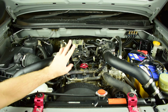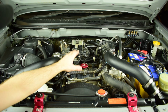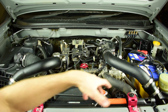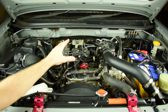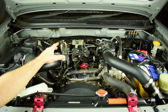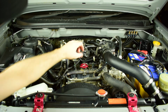So there are two main systems in your engine that cause carbon buildup to occur. Those systems are crankcase ventilation, which ventilates oil vapours from the crankcase back into the intake system and all through the intercooler intake pipes and then back into the inlet manifold. The second system is EGR, so exhaust gas recirculation. What this does is recirculate exhaust gases through the EGR cooler, around the back of the engine to the EGR valve and then back into the intake system.